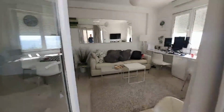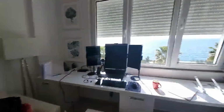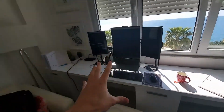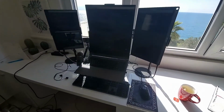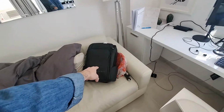Let's go back. There we are. Look how big this mirror is. Kind of ridiculous. So you know what's awesome? This whole setup. My phone just went dark, but it looks like on the screen you guys still see me. It fits in this backpack, which is amazing.